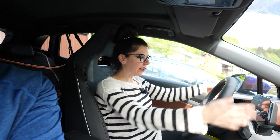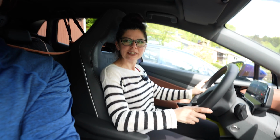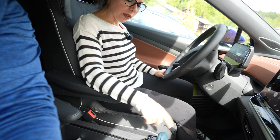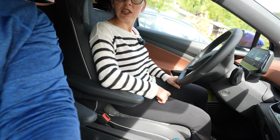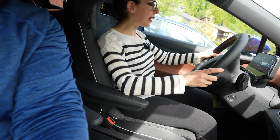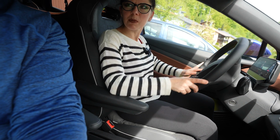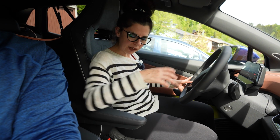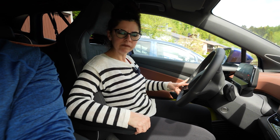Then also when I was driving, I had my armrest. Super comfy, and I knew that I had missed it, but I didn't realize how much. Especially on a long trip, I feel like it's amazingly comfortable. So I was happy to have that again.